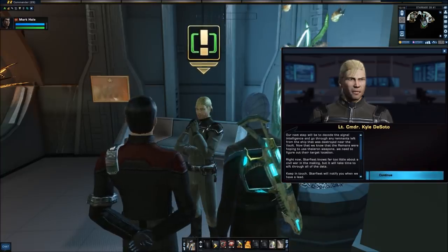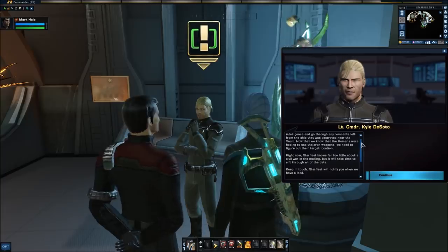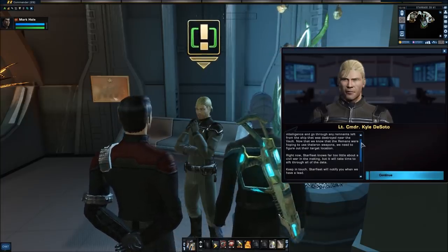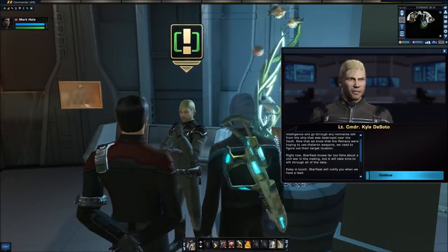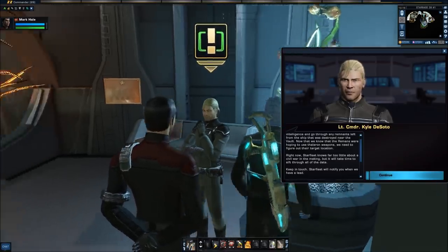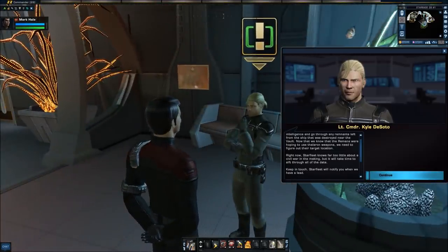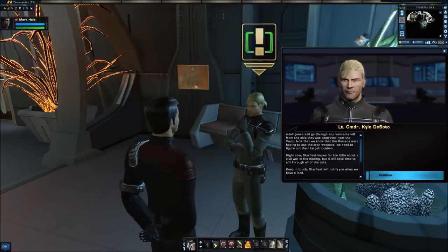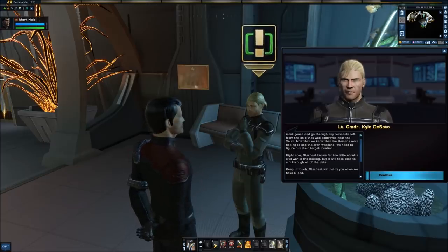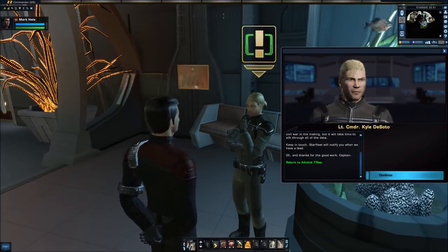Our next step will be to decode the signal intelligence and go through any remnants left from the ship that was destroyed near the Vault. Now that we know that the Remans were hoping to use Thalaron weapons, we need to figure out their target location. Right now, Starfleet knows far too little about a civil war in the making, but it'll take time to sift through all of the data. Keep in touch. Starfleet will notify you when we have a lead. Oh, and thanks for the good work.